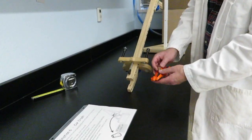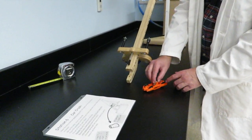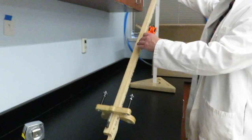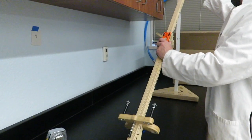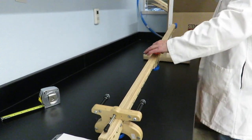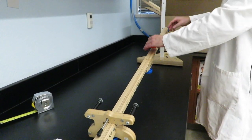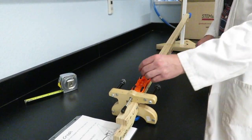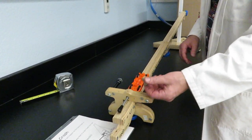We have a rolling car, and we have a cork, this is our passenger. And then we have our track. We can have our car and passenger roll down the track, starting down here at the number 4 hole. And so I let it go, and it stops, and the passenger will fall out.